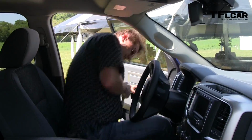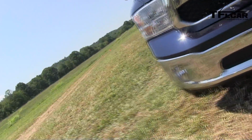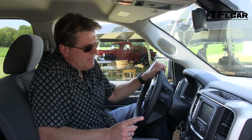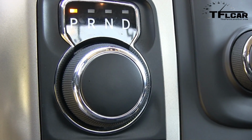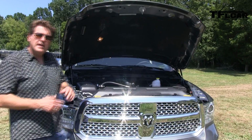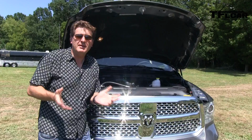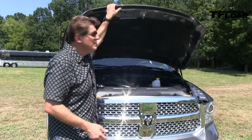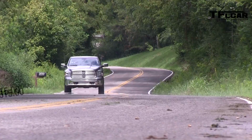It is hot out here, but check this out. There's a key, which you'd expect. You can get push button start, but on the mid-range level pickups and higher, you also get this rotary selector switch. Kind of reminds me of a Jaguar. You wouldn't think that being a pickup. And of course, underneath the hood of the Ram is a 5.7 liter V8 Hemi, mated to an optional 8-speed, that's right, 8-speed automatic transmission.